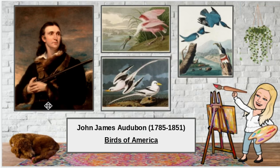On the left is a portrait of the artist when he was younger. On the right, you see some of his artworks. Each bird in his series was drawn to the exact size and scale that they were found in nature. For small birds, this wouldn't be a problem, but can you imagine how big some of the sheets of paper are for the larger birds?